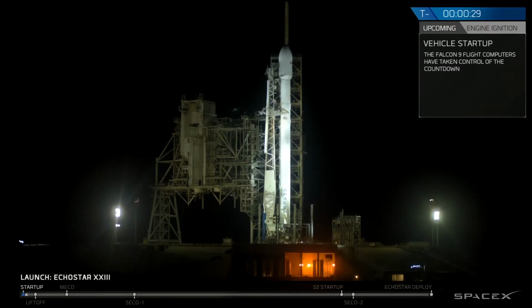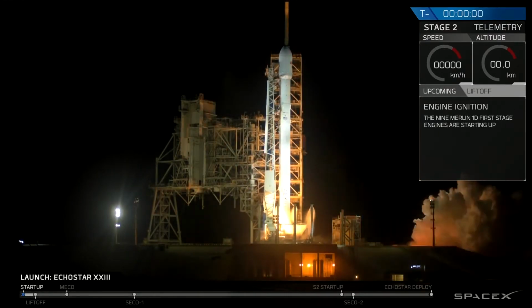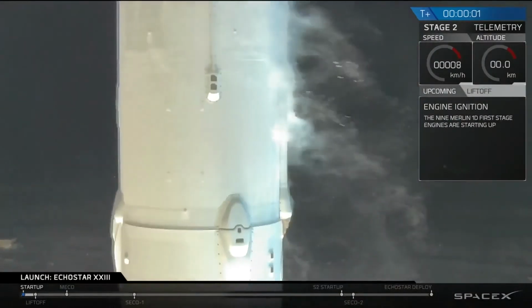T minus 30. All gas close complete. T minus 20. Stage 1 tanks pressing for flight. T minus 10, 9, 8, 7, 6, 5, 4, 3, 2, 1, 0. Liftoff, Falcon.